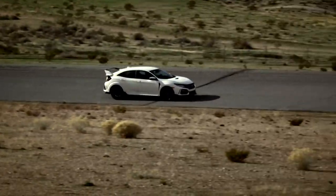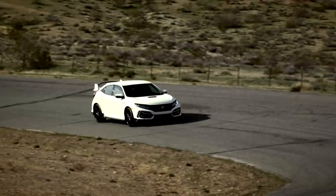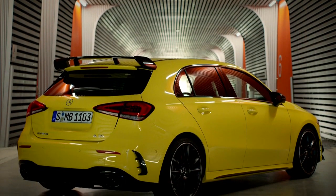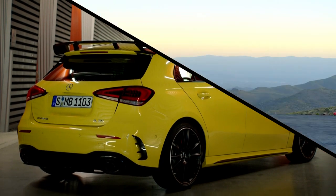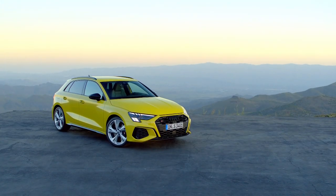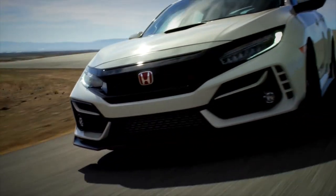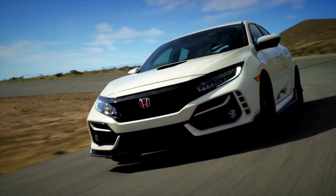Better still, it's cheaper than the Mercedes and Audi. Much cheaper. Entry-level Mercedes A35s come in at over £35,000, while the Audi starts at a little under £38,000. The Honda, though, starts at just under £31,000.